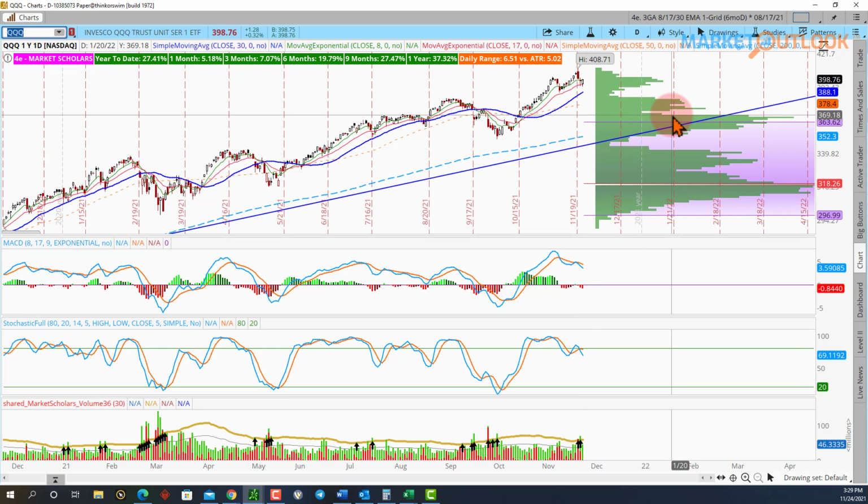So that's kind of what I mean when I say there are some signs that we could get a little bit more than just a little pullback. Those are the signs, right? There are some signs out there that this weakness can extend next week.